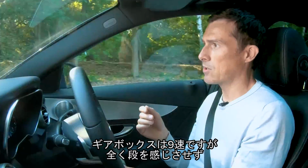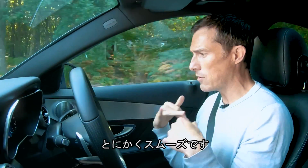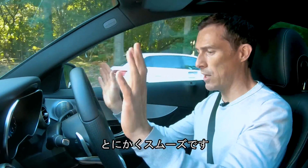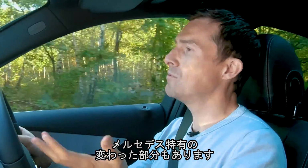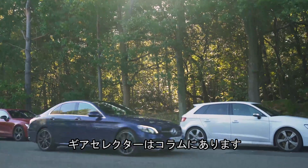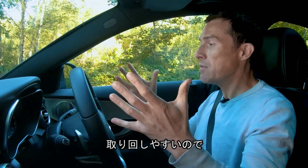Special shout out to the gearbox. This 9-speed automatic gearbox is lush. It's almost like there is no gearbox. Everything is just smooth progress. I like that about it. There's something else I like about this gearbox, which is unique to Mercedes. The actual gear selector is on the column, which is brilliant when you're manoeuvring.